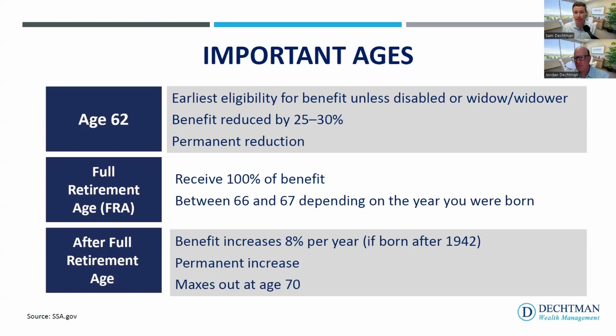This is where you receive 100% of your benefit. Now, it is sometime between 66 and 67, depending on the year in which you were born. Lastly, after full retirement age, your benefit increases 8% per year for every year that you wait. And this is a permanent increase, and it maxes out at age 70.